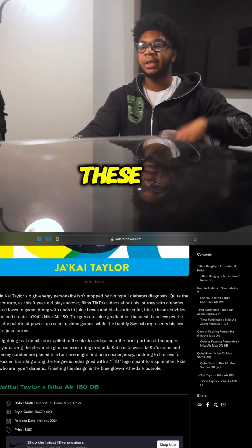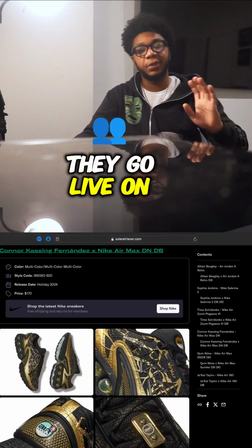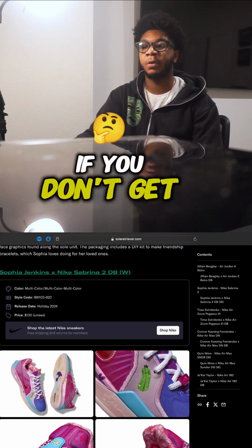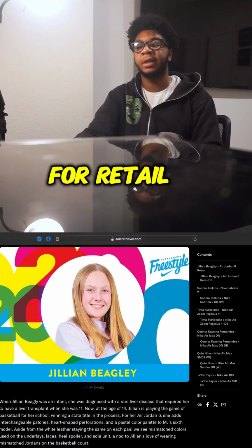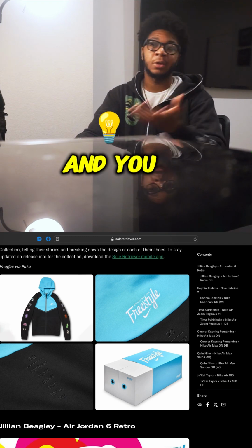If you like these, let me know your favorite. You'll have a chance: they go live on the Doernbecher website, then they do another release on sneakers. But they are limited, so don't be surprised if you don't get them. And people are going to resell them, so don't be mad if they cost a lot on the aftermarket. But these are dope. If you get them for retail, just know it's going for a good cause. And you know their stories now.